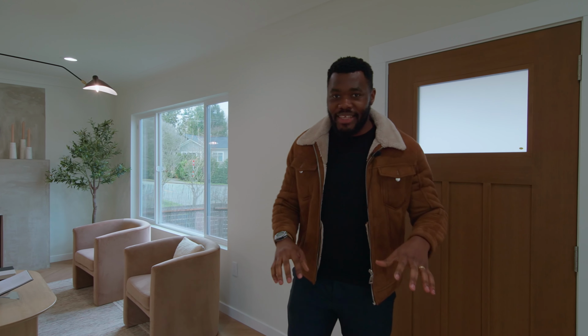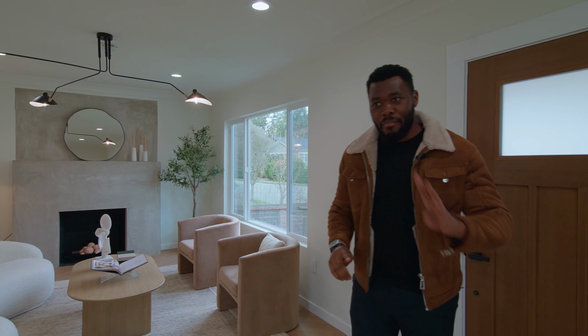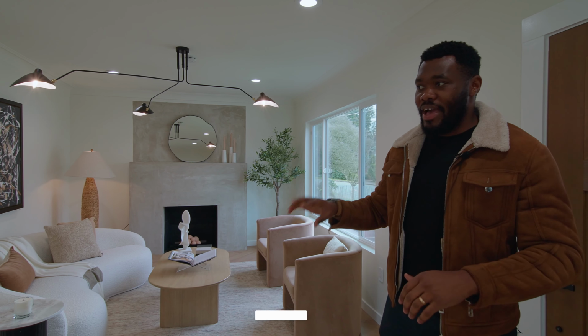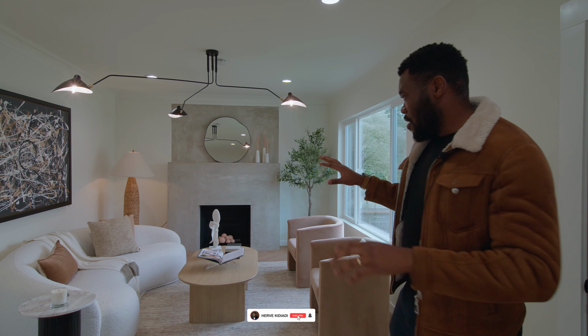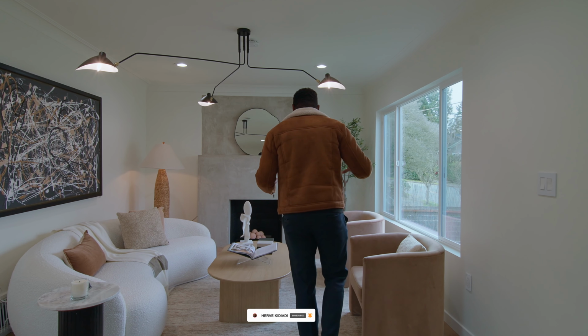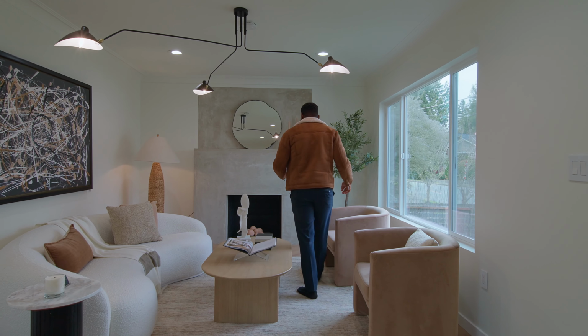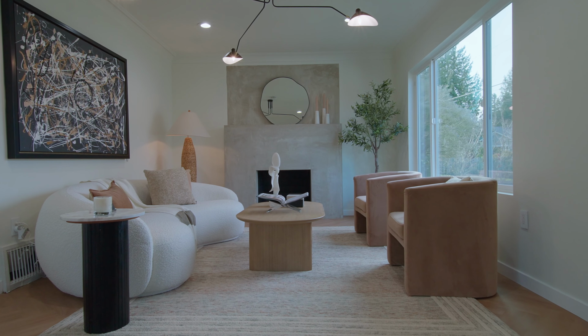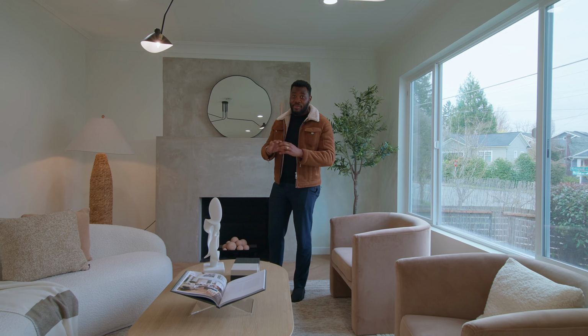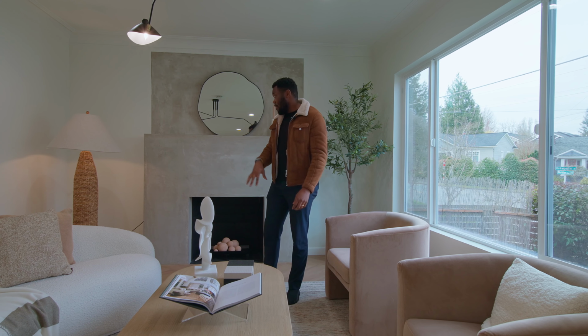Here we are. So this house has four bedrooms split into two levels. So on this first one, we have two bedrooms and one family space that we are going to start looking at right now. As we are touring this home, the one thing I want you guys to pay attention to is the very small details. This is a very specific custom project that was done.